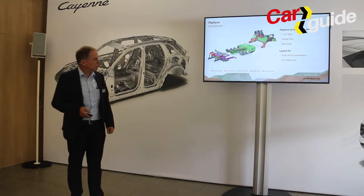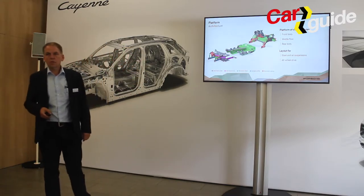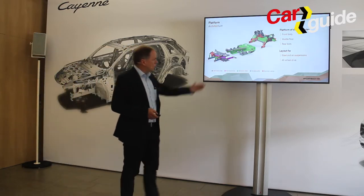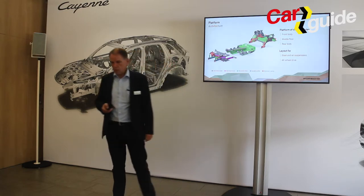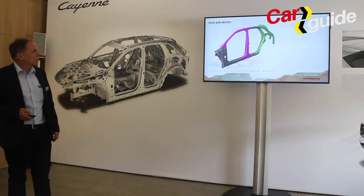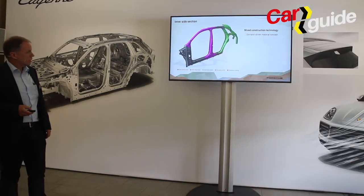bright pink. Of course, the whole thing has been designed for the steel spring or for the airspring, which have, of course, different load requirements. And, of course, I have to provide a layout for the all-wheel drive, as you can imagine. So there are slightly different layouts for the platform.